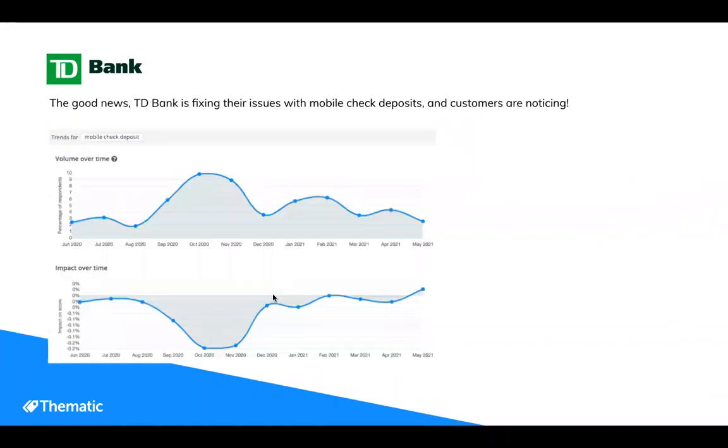Well, the good news is that TD Bank is fixing their issue. Turns out the feature was at its worst in October 2020, as we can see here. And I don't work at TD Bank, but I can see all of these insights in Thematic. I can see how many people over time, in terms of volume, have been mentioning this particular banking app feature and the impact that it had on their rating. So the more people are unhappy, the lower the rating. And the happier they are, the better is the impact. So we can see that as they're fixing the app, things are improving.